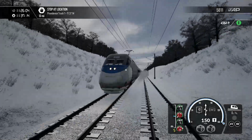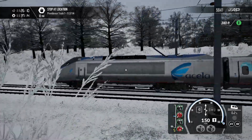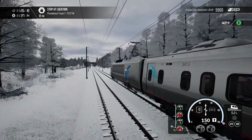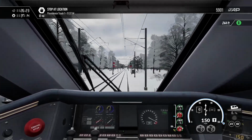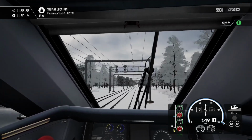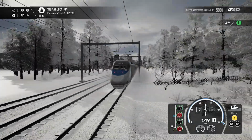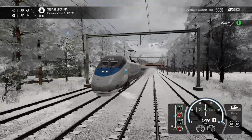There's not too much to talk about on this lovely straight bit other than just admiring the Acela. It is a fantastic looking loco. Certainly really pleased. The weather certainly is clearing up a little bit, perhaps. Certainly feels like it's lightening up. Yeah, it definitely has lightened, that's for sure.